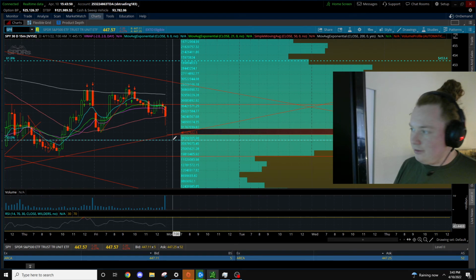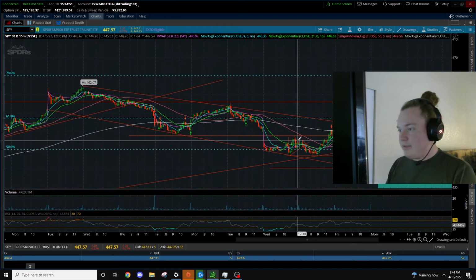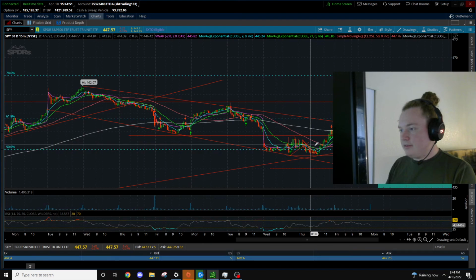Otherwise, based on, here, let me fix this drawing up a little bit. So we do have a support line now that we got a little upwards momentum from SPY. Let's draw a new one. Boom. So we got that big support line. We bounced off at 443.60, bounced there twice, ripped up. So if we respect the support line, I expect 446, and if we can't hold that, 445, and so on and so forth.